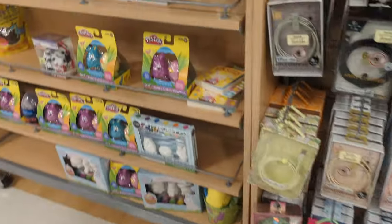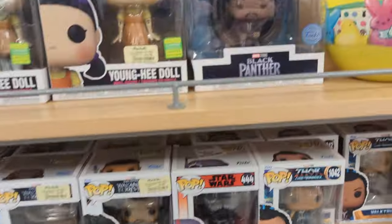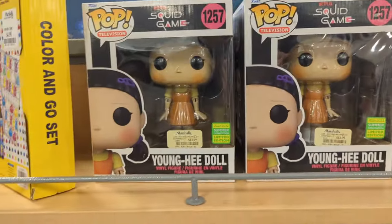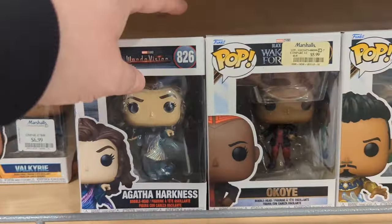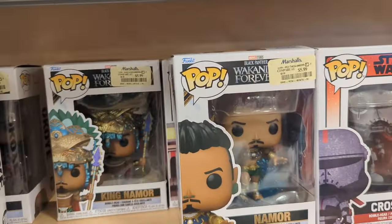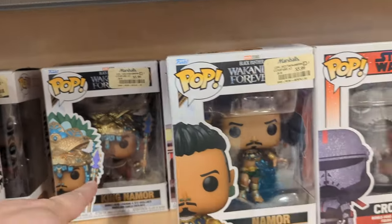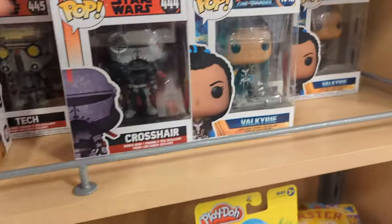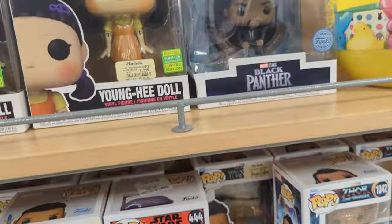Right off the bat, Pops, Black Panther, Young He-Doll. Oh my man, Valkyrie. That Namor I have. This one I have as well across here. So yeah, they got some Pops, so that's cool. Now we gotta look for the toys.